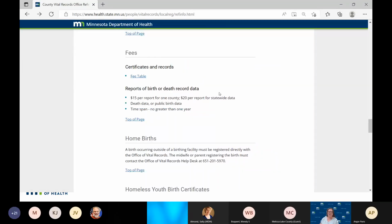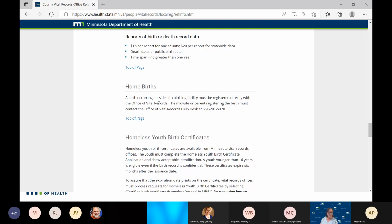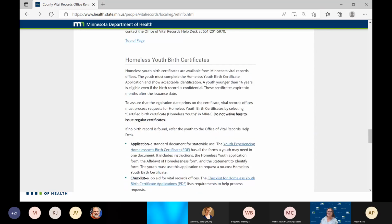So another great resource. And then reports, if you have a county or a school or someone who needs reports, you could send them to let them know the time span and that they can get that data. However, we do charge for that data. Gives information about home births. Again, all you need to know is have them contact the Office of Vital Records and we will steer them in the right direction on that.